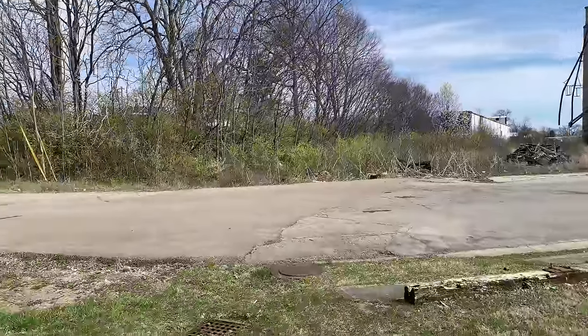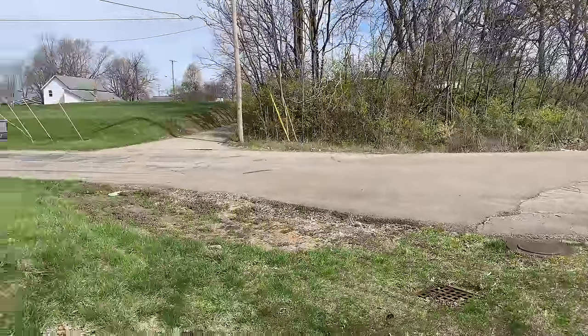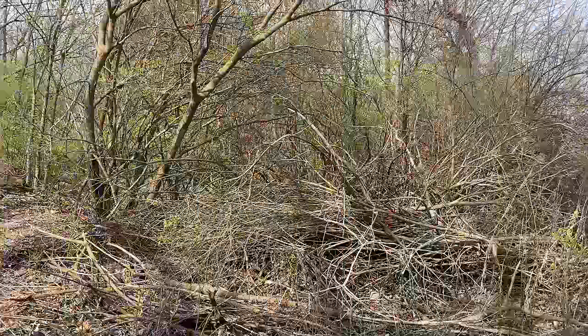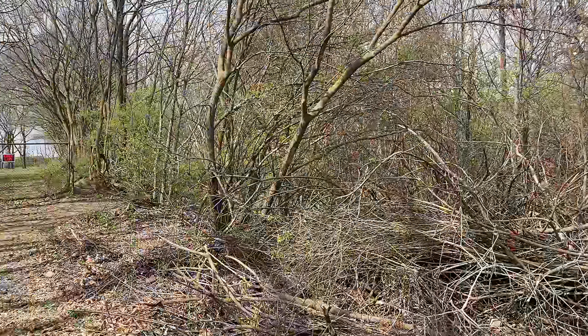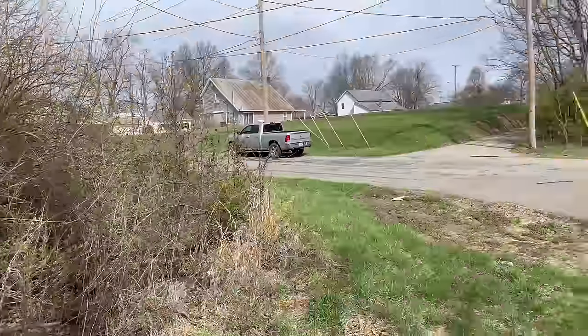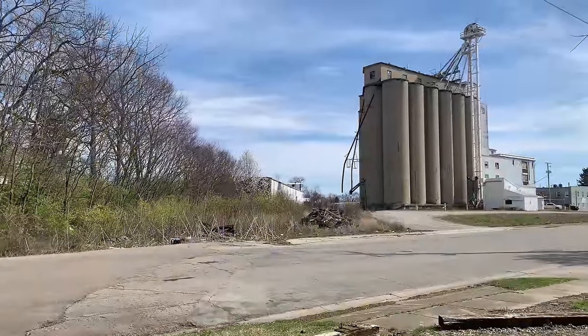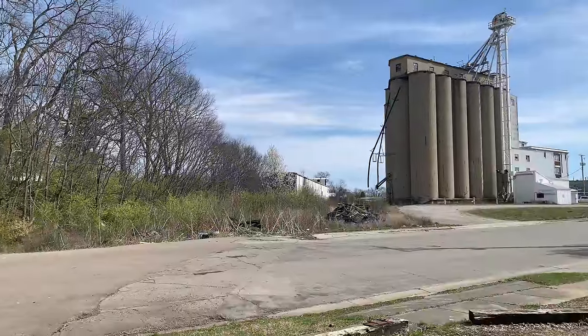So here's where the tracks crossed the road. They've been removed right at this crossing. And there's where they are right now. Two tracks right in there. Look at that. That's some old stuff. Been years since a train went across this road.